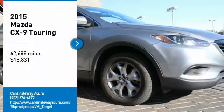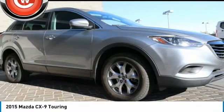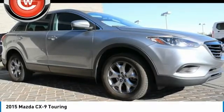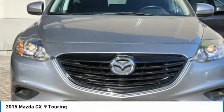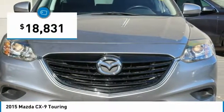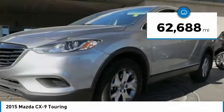Stop by and take a look at the 2015 CX-9. This 7-passenger crossover boasts unexpected styling, a powerful yet fuel-efficient engine, and standard luxuries. Safety also comes standard with the CX-9's 5-star governmental front and side impact crash test rating and is priced below $20,000. This vehicle has less than 65,000 miles.